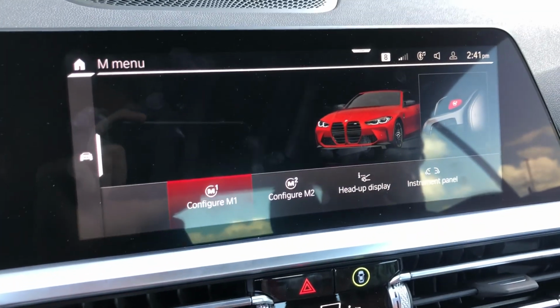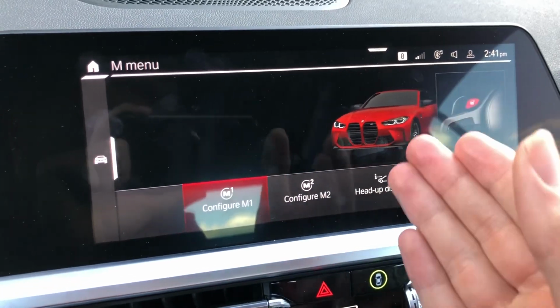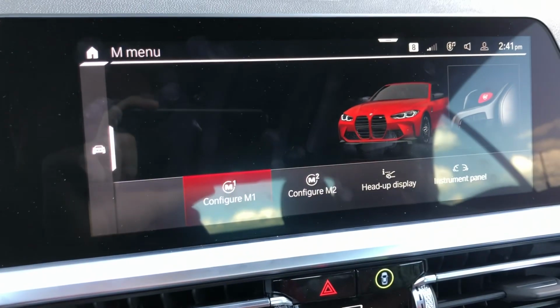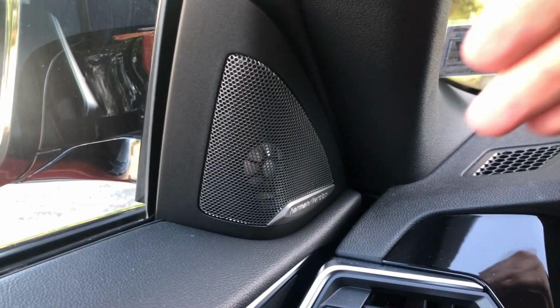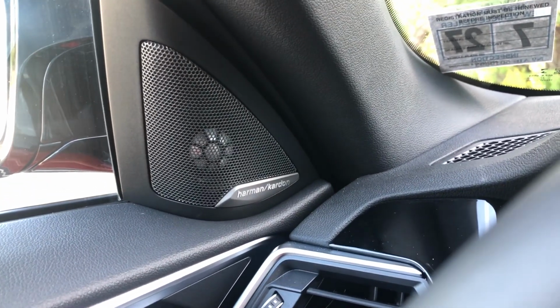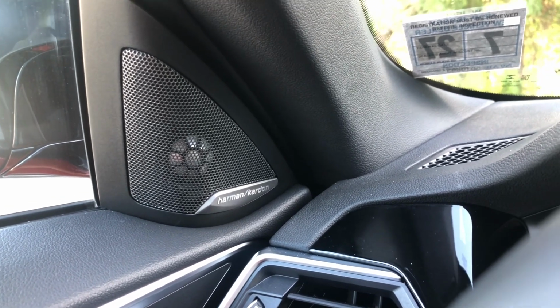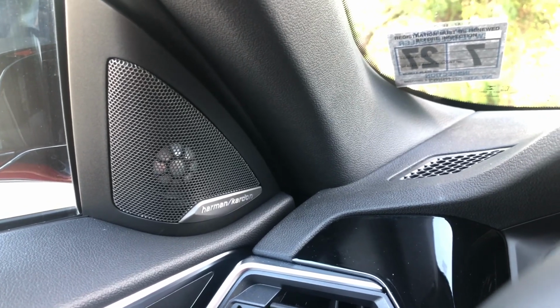And one cool little thing, as you can see, is a 3D visual of your M4. This one is offered in Toronto red, but it's really cool. You just have a little visual of your exact M4 on your screen. One nice little bonus in the M4 Competition is the Harman Kardon sound system, which gives your M4 a very nice sound system if you want to listen to your music, as you get the highest trim options in the M4 Competition.